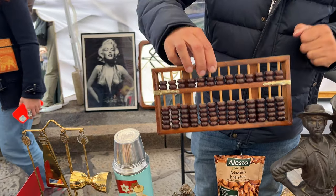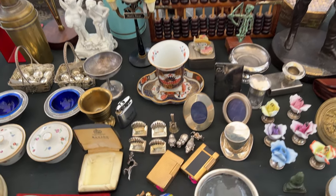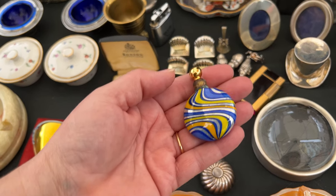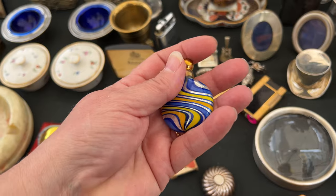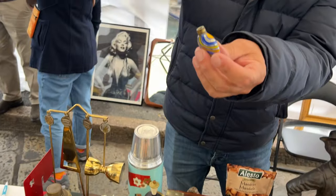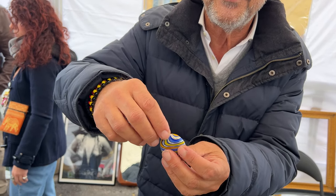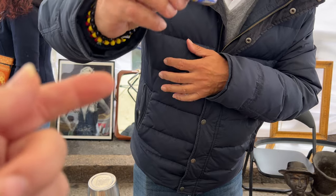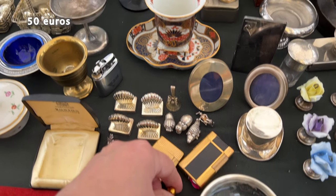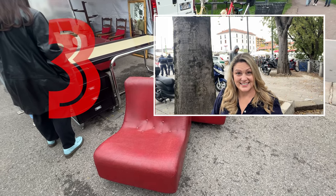Oh, mi piace molto. Okay. Now what's the problem? Oh, little perfume bottles. I know someone looking for little perfume bottles. Murano. Oh, Murano. Porta profumo. Caro. What? Oh, sì. Perfect. Quanto? 50. 50. Wow. Okay. We'll just put that back. Okay. Number three on our list.